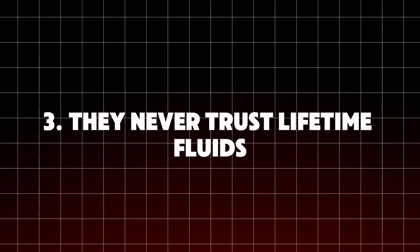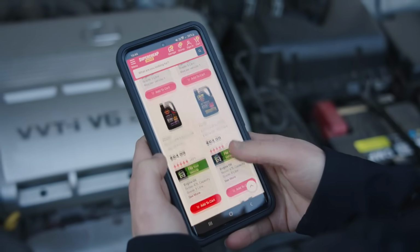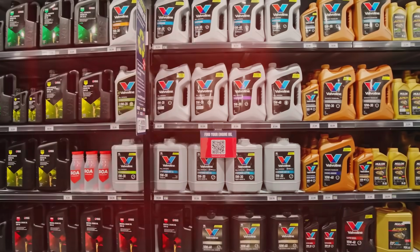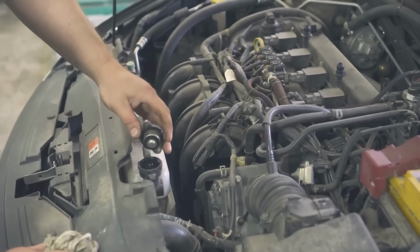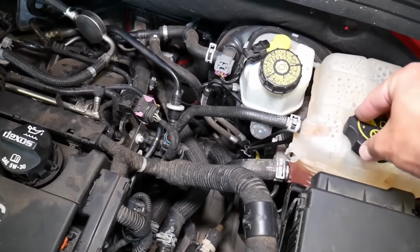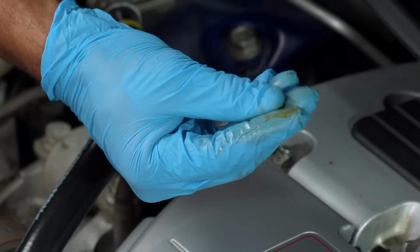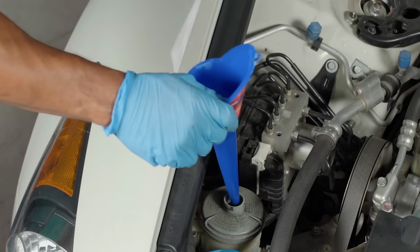3. They never trust lifetime fluids. One of the biggest myths in modern vehicles is lifetime fluid. Lifetime transmission fluid, lifetime coolant, lifetime power steering fluid. Want to know what mechanics really think of that word? It's marketing BS. Mechanics know that every fluid breaks down under heat, pressure, and contamination.